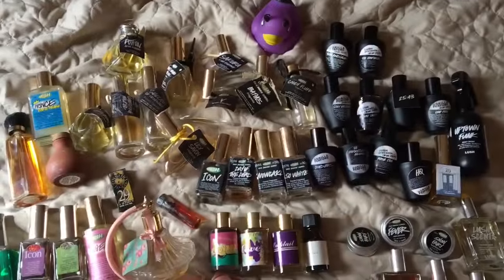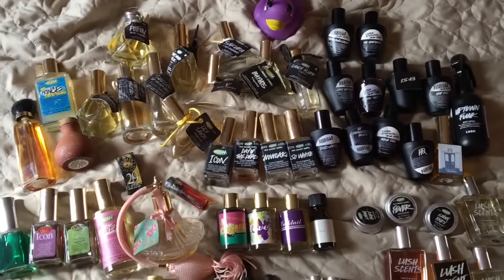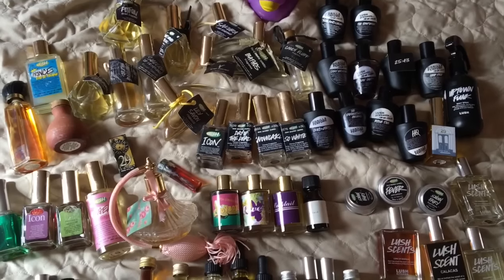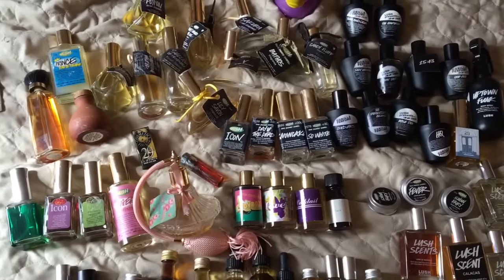There are so many, so we just need to jump right in. I'm going to point the camera at the perfumes while I talk instead of holding them up, because that would take way too long. Okay, all right, here we go. I just laid everything down so it would be easier, and this is two-thirds of my perfume collection, and they vary over the years.